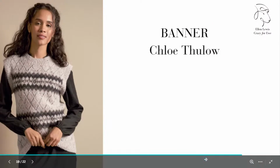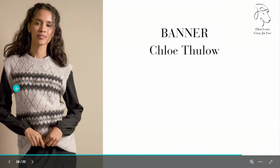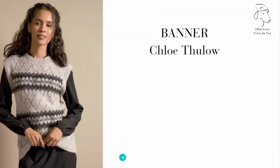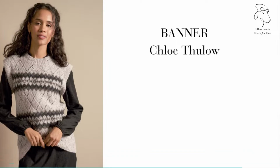Which ones you like. Banner by Chloe Thurlow. She is such a talented designer. This is a great example of Fair Isle and lace together. Not something that you see all that often, but she's done this beautiful Fair Isle motif at the bust and then again at the lower waist. And then she's worked in a lace pattern, which I think is just lovely and clever. I like that.